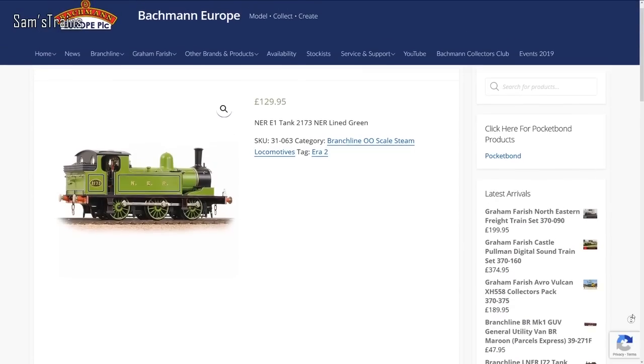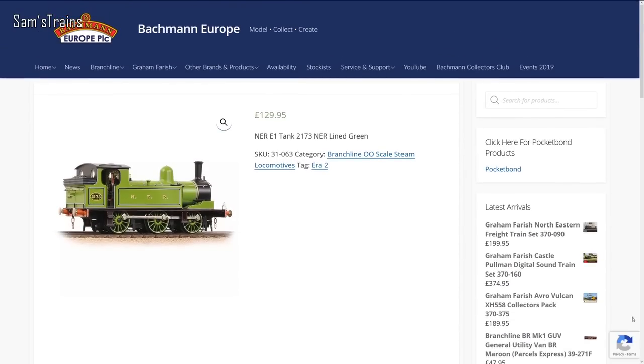Great to see some progress going on there. At the time of filming, there is still no sign of the E1 in the NER green. Now, apparently there's been a problem with the wheels. I've not had this straight from the horse's mouth, but according to one source, they had to send them all back. Well, it's not 100% clear.